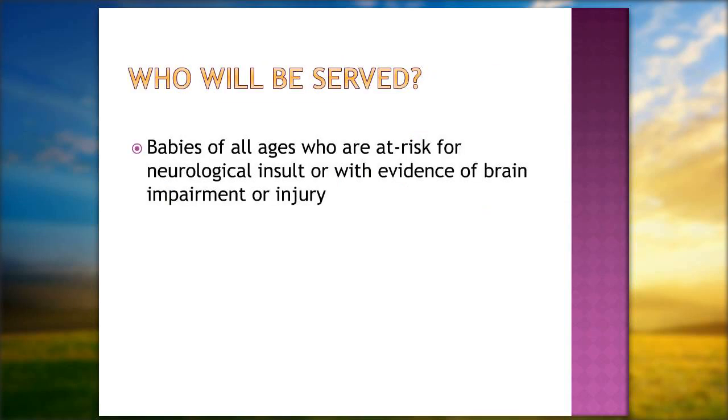When I started thinking about neuro-NICU, after a while I started realizing it's almost every baby in the nursery that could be a neuro-NICU baby. So really, it's looking at all babies who are at risk for neurological insults or babies who have evidence of brain injury. But really, in the end, I feel like it's almost every baby who walks through our door could be a neuro-NICU baby.